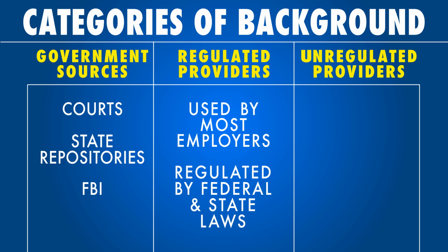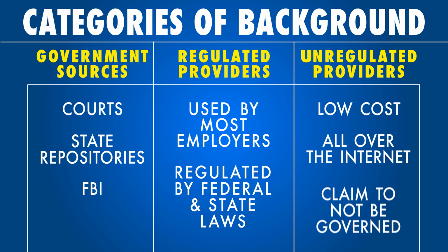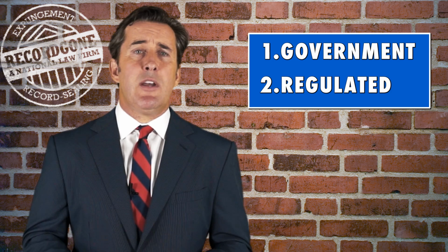The third category of background checks are unregulated background check providers. These are the low-cost providers of background checks that are all over the internet. They're called unregulated because they do not claim to be governed by federal or state law. They tell people not to rely on the reports for employment or housing decisions, a request that many landlords and employers ignore. Okay, so there are the three categories: government, regulated commercial background checks, and unregulated. Since government sources will automatically be updated, let's focus our efforts and attention on the other two categories and how to get the most out of your expungement or record sealing.